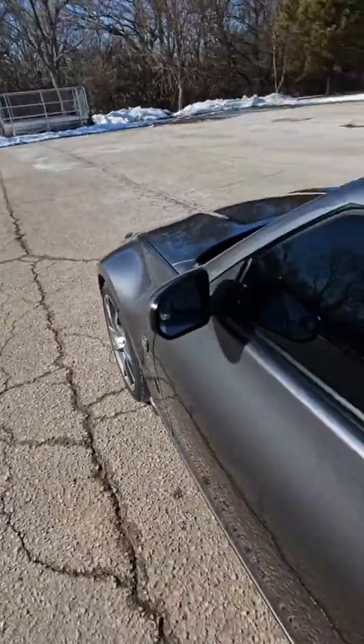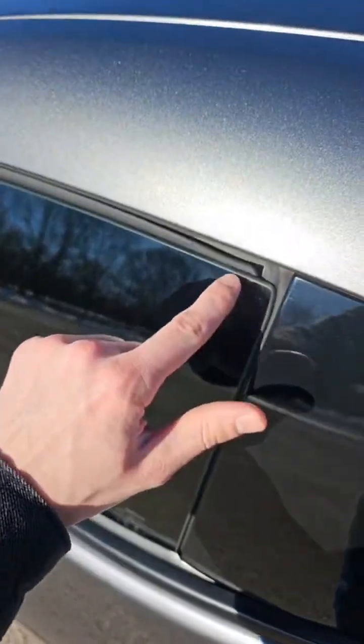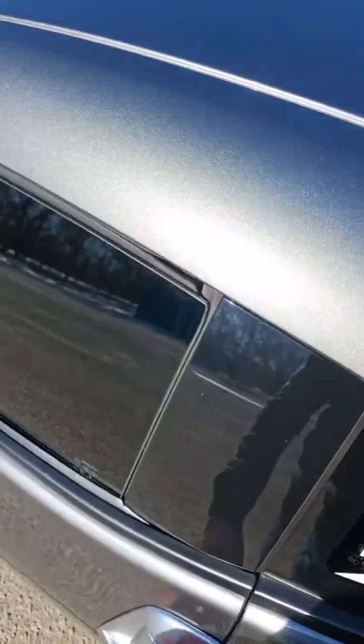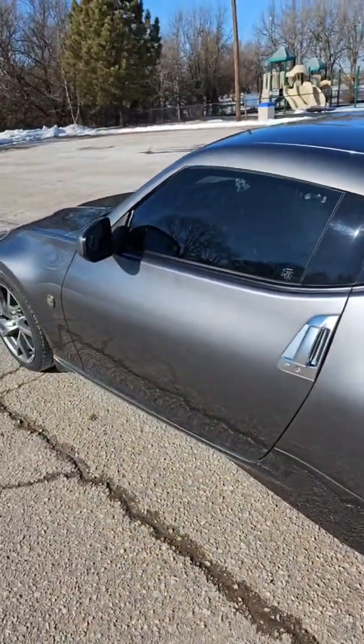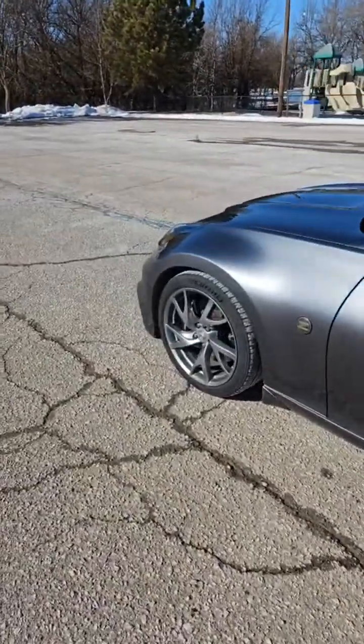So I hate this. This is a 370Z issue. Look at this. See? The window does not go up all the way. So you literally have to open the door again and shut it again. It's a common issue on the 370Zs. It's very annoying.